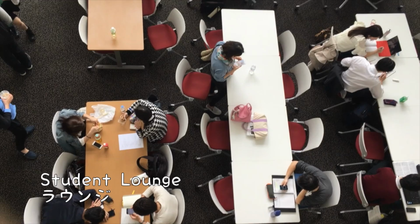And this is the IT room where you can use the school's computer. This is another student lounge on the first floor of the building.